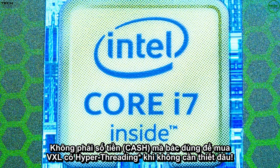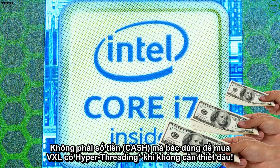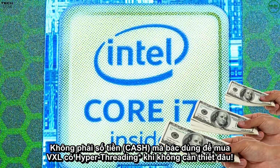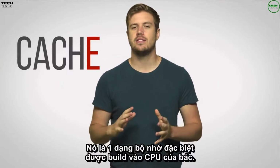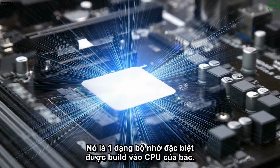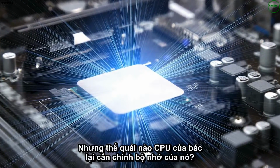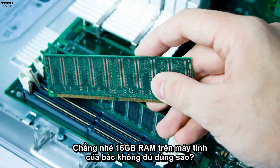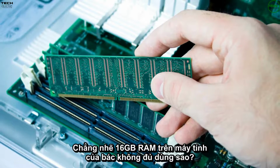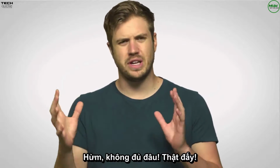No, not the money that you blew on that processor with hyperthreading that you didn't really need. What we're talking about is cache with an E. It's a specialized type of memory that's built into your CPU. But why the heck would your processor need its own memory? Aren't the 16 gigs of RAM or whatever you already have in your computer good enough? Well, not really, to be honest.